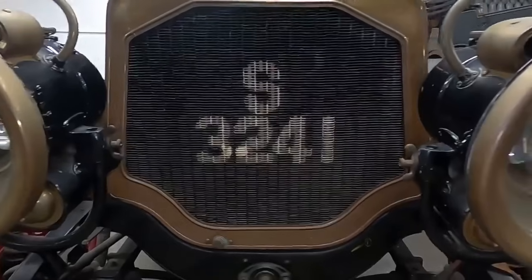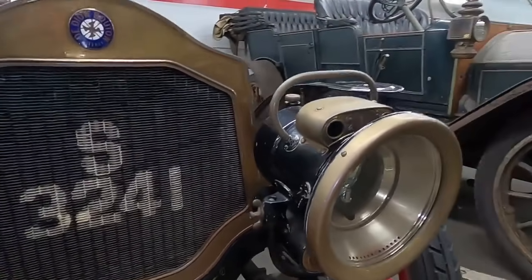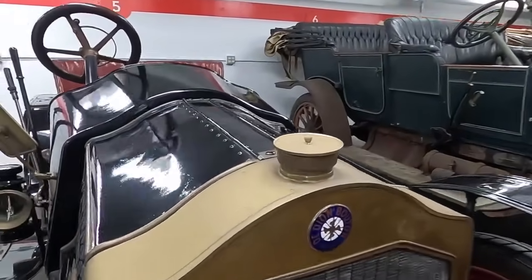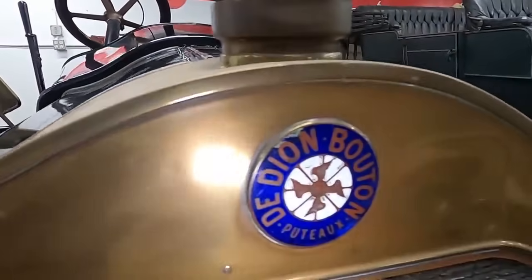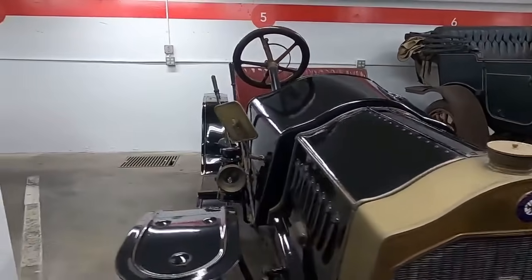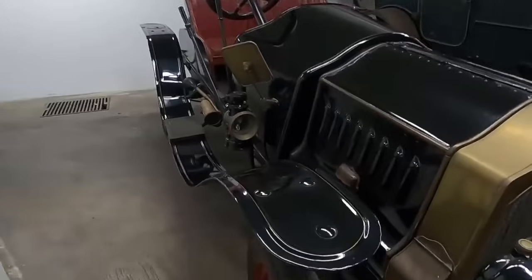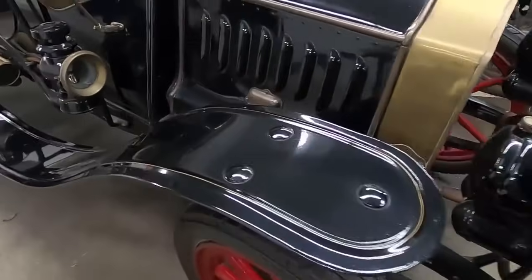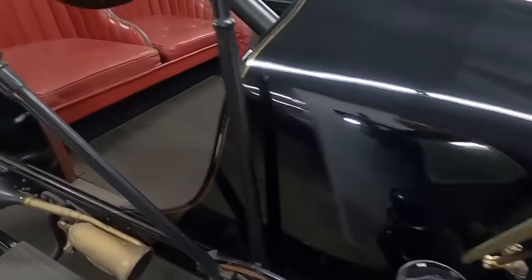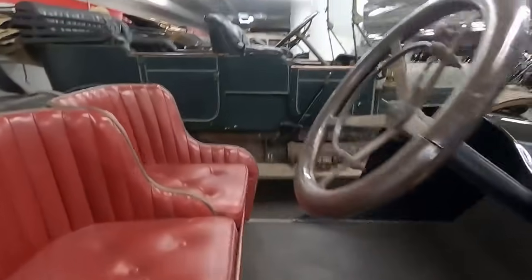De Dion Bouton was building cars kind of before everybody else, and Count De Dion was actually French nobility, and he raced in the very first automobile race ever, 1894 from Paris to Rouen, and he actually won, but he was disqualified because he was driving a steam engine, and that did not count. So you have that early De Dion Bouton there.